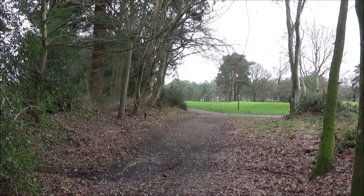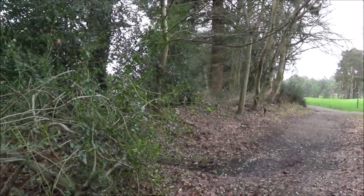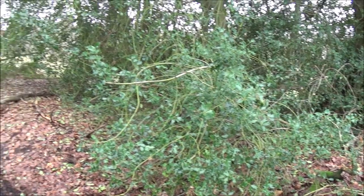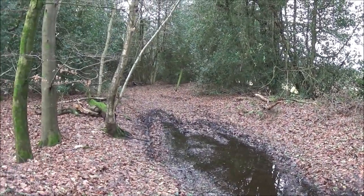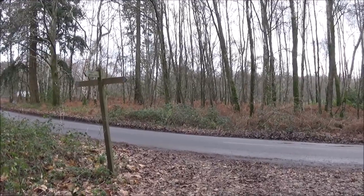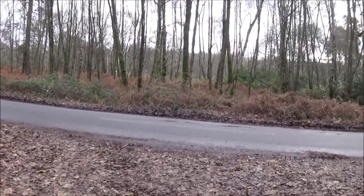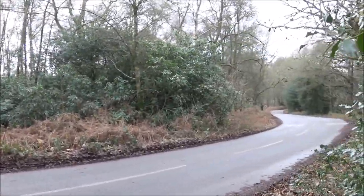From the signposts at the end of the links, it's a series of paths, but we take the path that leads into this little bit of woodland. It's not quite as well defined as the paths we're used to. A little short bit of woods, and then you see another sign and the road, and we turn right onto the road.